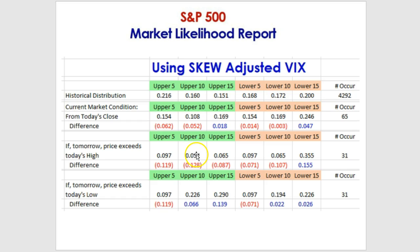And you can see it's not quite so bearish in that particular case. If the market exceeds the high of Friday, the upper bands are getting struck less often, as are the lower bands. But if it goes down below the low, then you have a slightly increased likelihood of volatility here. Much more mixed, though, using the VIX.